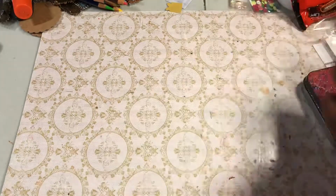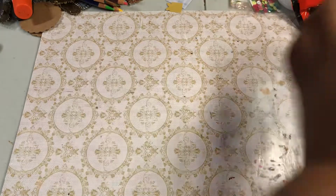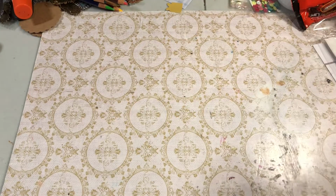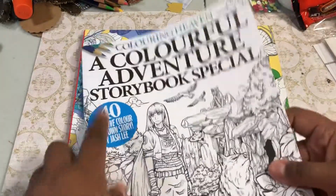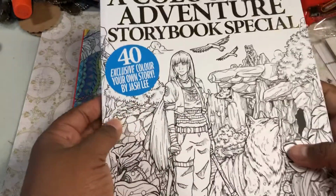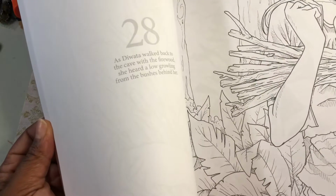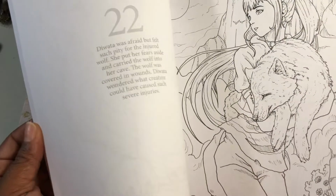So those are the little goodies she put in the package. So fun. This case is killing me. Love it. And then she sent me two books. She sent me this A Colorful Adventure Storybook. I like the front cover. Everybody's probably seen this already. It's telling a story with the pictures, and you can color the pictures.